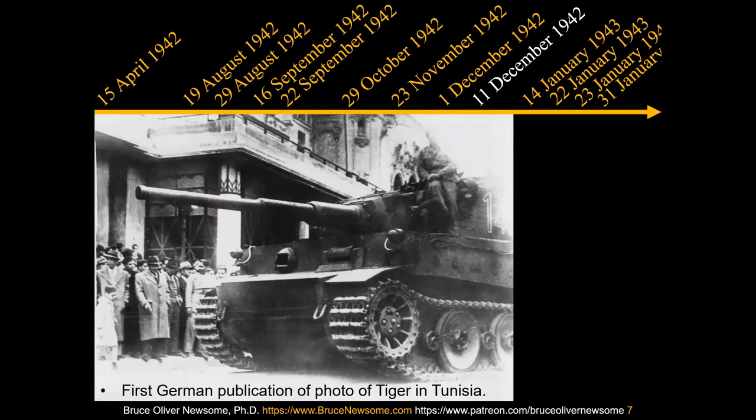So the Western Allies do fight Tigers on the 1st of December and on successive days, and they don't know about it. Now, they know for sure that Tiger tanks were in Tunisia when this photograph is published in the German press. This is the only Tiger tank to land in Tunis itself. The others are landed to the west of Tunis, including across beaches. This is the only Tiger to land in Tunis, and it's paraded and it's photographed and it's put in the press. And this is a big shock to Western intelligence.